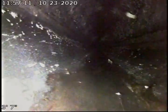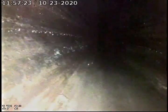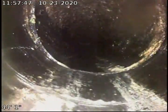And this is going out toward the backyard area, and this is the fence going out toward the front yard area. So we're going to zero out our camera monitor one more time, and we're going to insert our camera in the mainline sewer cleanout. We're going out toward the street now. And we'll make a little transition, make a little turn, going down the hillside, going toward the street.